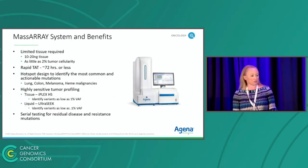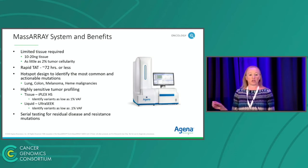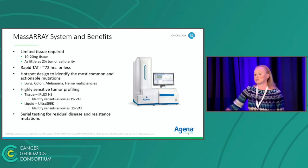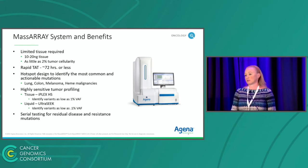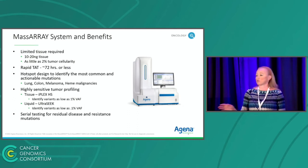So where we believe that the MassARRAY fits in and fills in some of these gaps, whether you use it prior to NGS or you use it concurrently, is that we only require a small amount of tissue. For the panels that we have off the shelf, as well as our customizable options, it's about 10 to 20 nanograms of tissue. We're also able to deliver actionable and highly sensitive results with as little as 2% tumor cellularity, where most tests ideally want 40, but can usually deliver results with anywhere between 10 and 20. So for those samples that may be degraded or we're concerned because they're older, whether or not we're actually going to be able to analyze them, on the MassARRAY system, it's likely that you would be able to do so for specific tumor types.